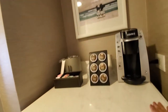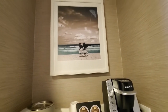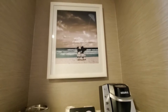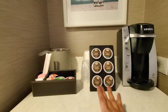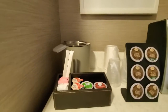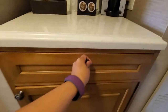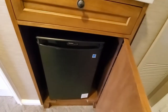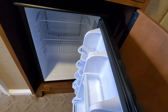Here is your coffee station with a cute portrait of Mickey and Minnie. I really like that. I think it's so cute. They're flying a kite at the beach. And right below it is your Keurig machine, your Keurig pods, ice bucket, and all of the accessories you need for the coffee. Below here is just a drawer, but you have your fridge in case you want to bring anything from downstairs.